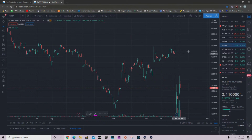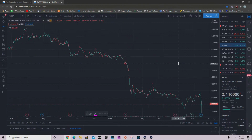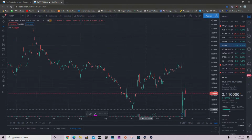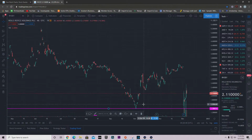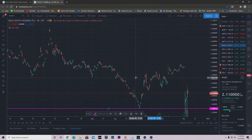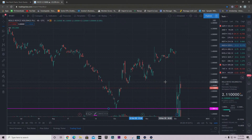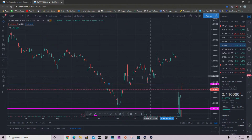Now, I would probably look further into this. I don't really know about OTC stocks and how they trade, but we can chart out some different levels just based off how I would trade this if this was a stock. So, right off the bat, we know that this was a support area. This was basically all-time lows for Rolls-Royce. Now, the next level of interest I'm going to be looking for is this resistance around here. So this is one that we need to get above to make sure that we're bullish.